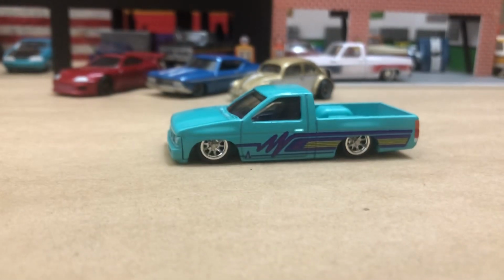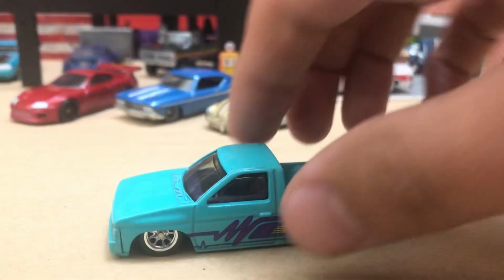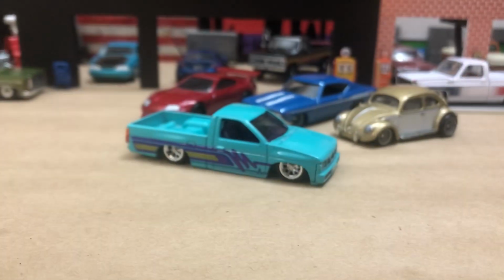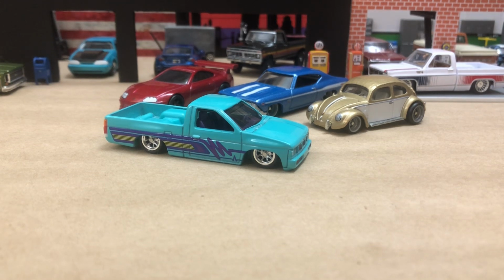And a couple more cars, I think, or just one more. One more Hot Wheels. I did break down and get this car. I thought it was cool. It's a very historical car for me.